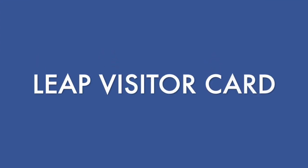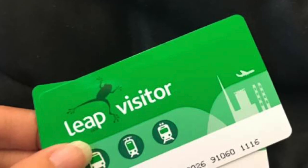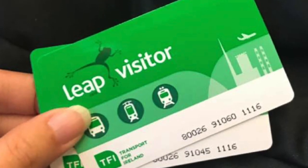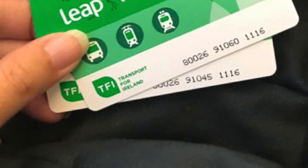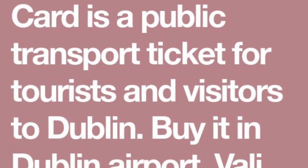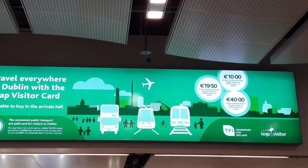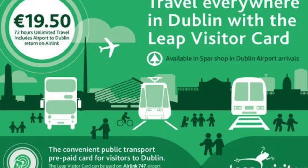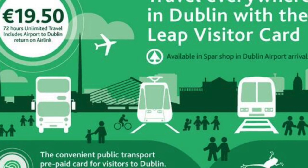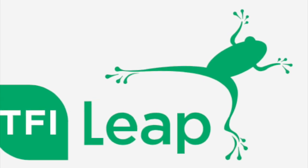Want to save even more? Pick up the LEAP Visitor Card. The card will give discounted travel in Dublin. The LEAP Visitor Card is a prepaid card that allows unlimited city travel for 24, 72, or 168 hours after first used. It is good on the Airlink 747 Airbus, all Dublin scheduled bus services, Go Ahead Ireland, trams, DART, and commuter trains. The cost starts at 10 euro and can be picked up at the airport or in the city center. The best part, you can use it to get from the airport to the city center.